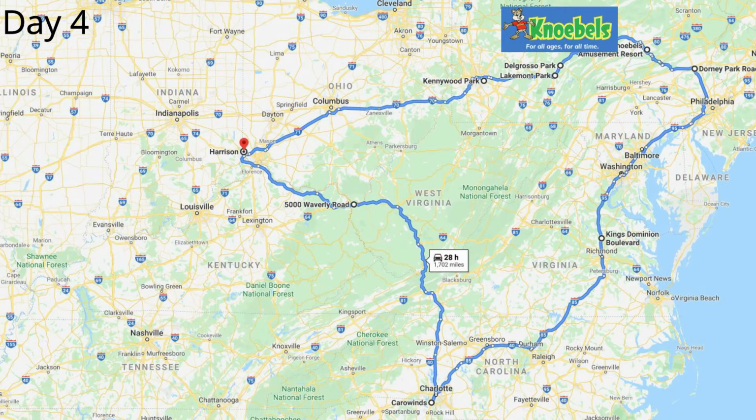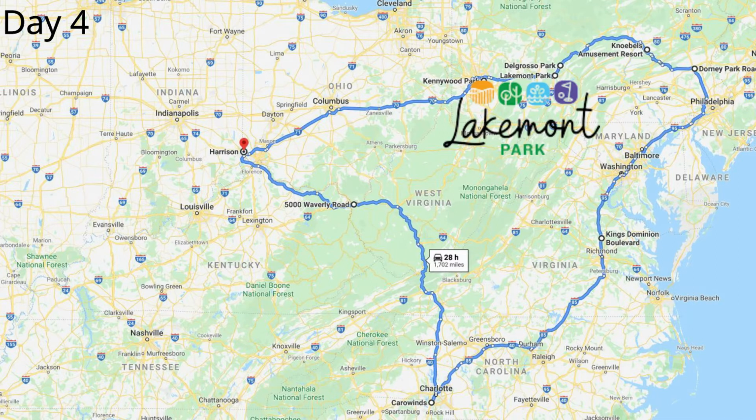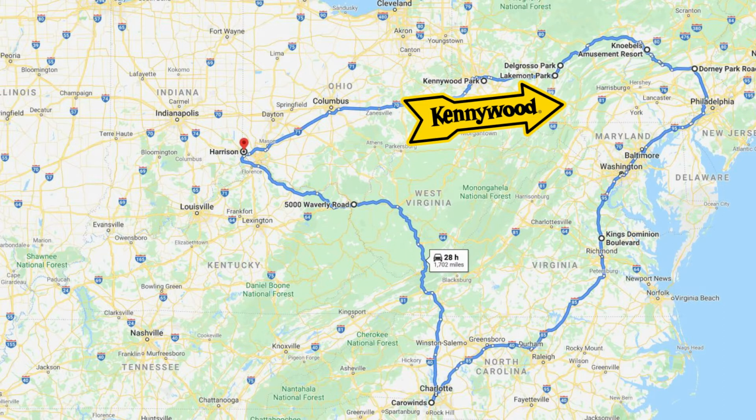The next stop on our trip was scheduled to be visits to Del Grosso's amusement park and Lakemont Park. But since Lakemont's opening was delayed, and Del Grosso only has a wild mouse and a wacky worm, we decided to cut those stops out and stay a little bit longer at Knoebels. After we departed Knoebels, we headed directly to Pittsburgh to get to our hotel outside of Kennywood.